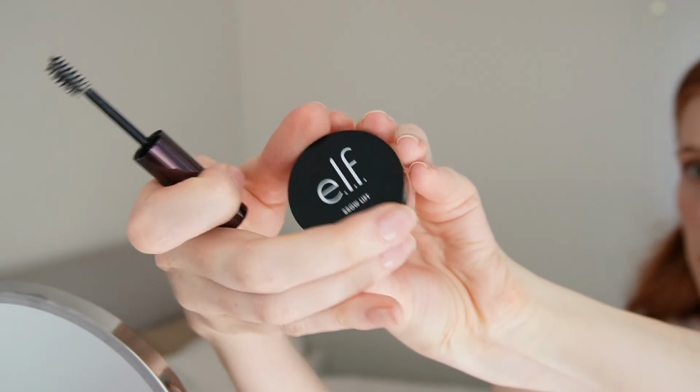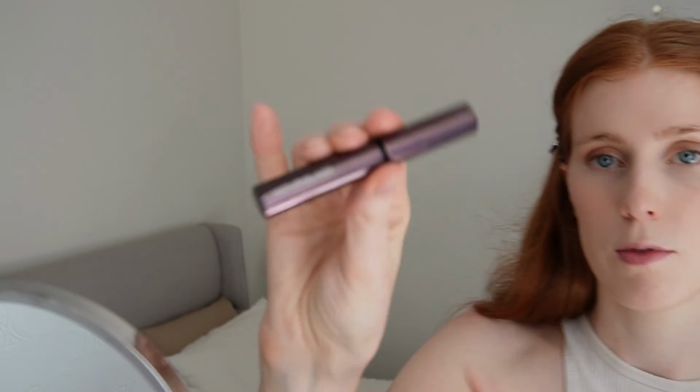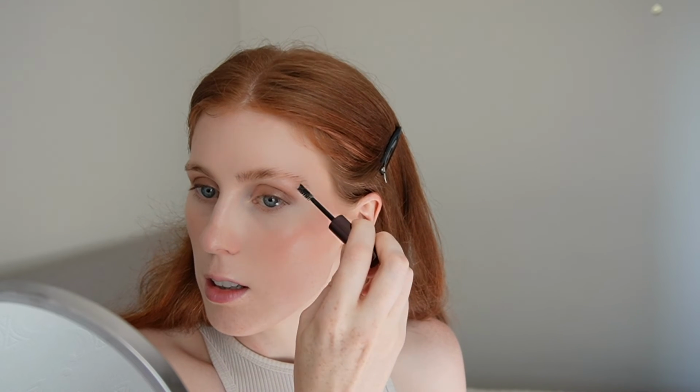So I'm using this e.l.f. art little clear wax stuff. It's called Brow Lift, and I use this Hourglass brush. It's actually an Hourglass eyebrow gel as well, though I ran out of it, so I've just been using the brush to get the last of the gel. So I got a very teeny tiny bit. I'm not sure if you can even see that. There you go. And then I just comb it through my eyebrows and press them down with my finger. Sometimes I have to scrape it off and do it again because it doesn't sit nicely.